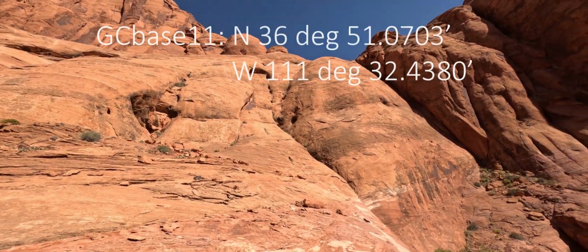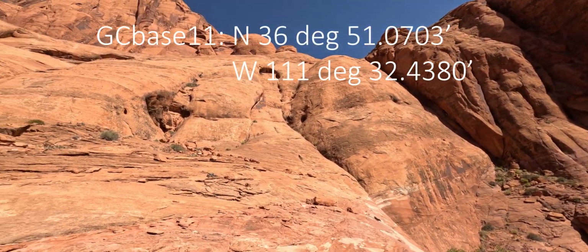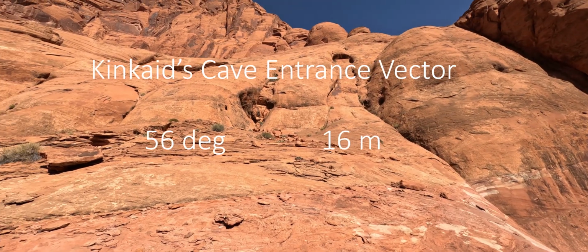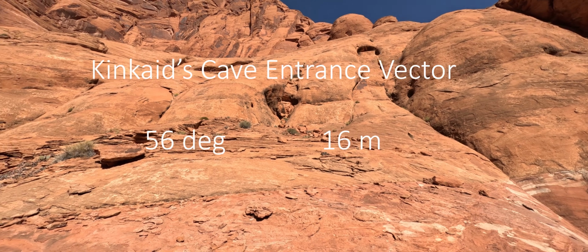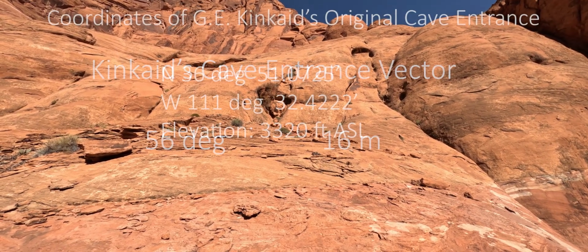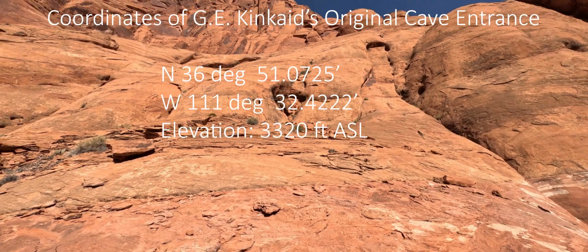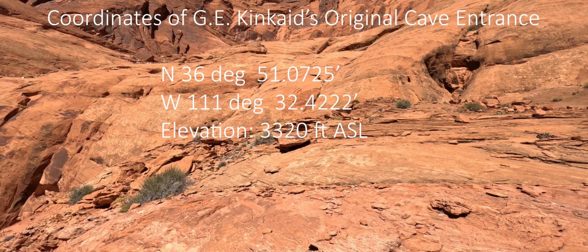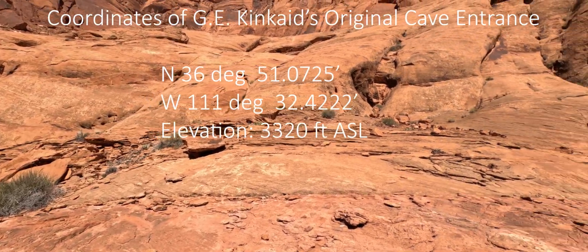All right, this is GC base 11. And the only vector I'm going to do here is the one to the original entrance. Anchor point 1, that's all I need here. And I know we are very close.